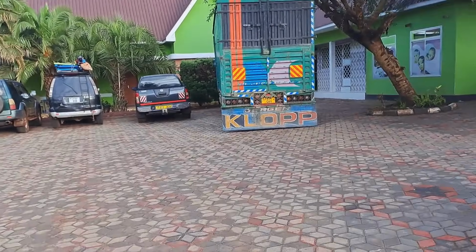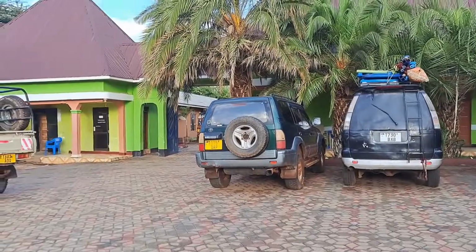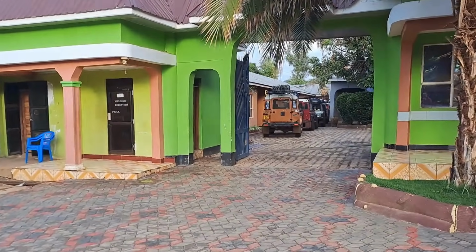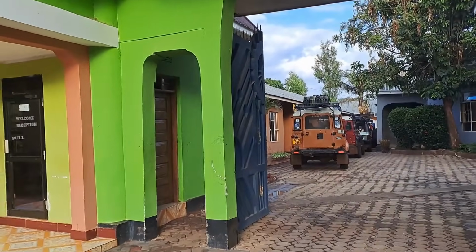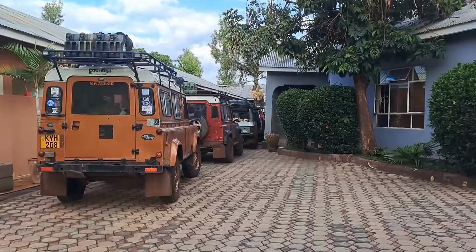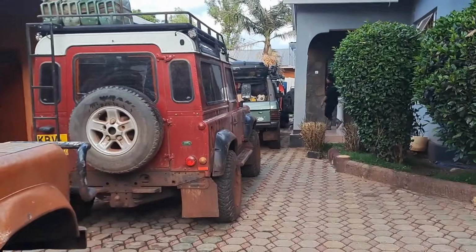So we've been staying at this hotel. We arrived here around 8 p.m. It's part of the place where the entire crew is. You can see the vehicles that are around here, all four-wheel drive, showing you that roads are very rough. And actually we went through a lot of rough roads here in Loliondo. So sometimes we camp, sometimes we stay in simple accommodation like here.